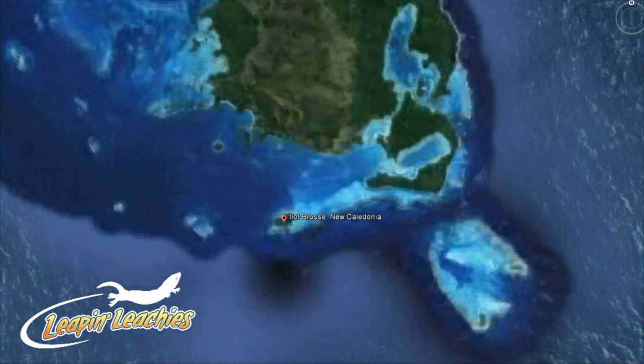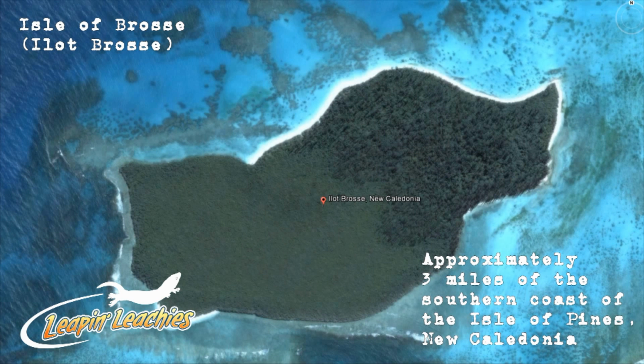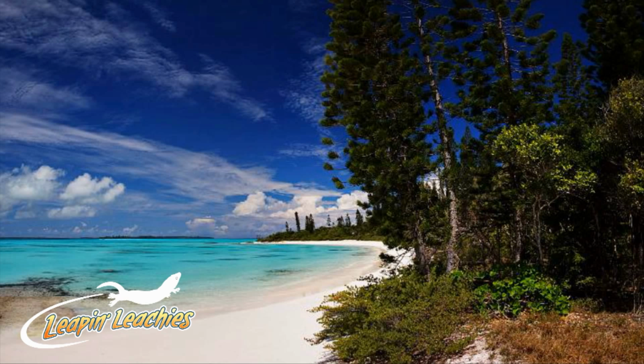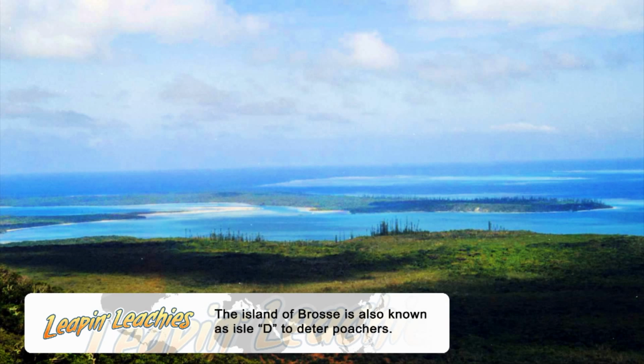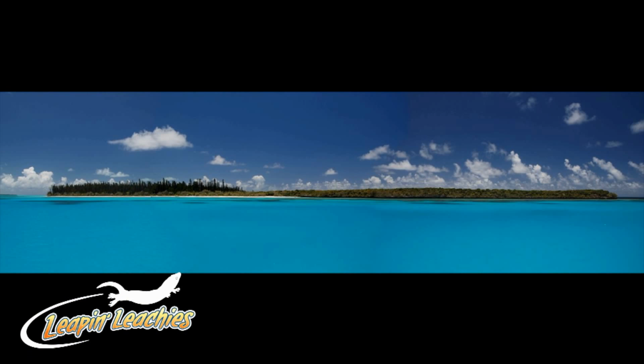From the Isle of Pines, the Isle of Brosse looks like a brush, which is where it got its name. Brosse is French for brush. The trees to the northern part of the island are tall Araucaria columnaris, which is a tall species of pine tree. The trees on the southern part of the island are sea grapes, figs, and acacia trees. This is where most of the geckos breed, feed, and spend the majority of their time on the island.